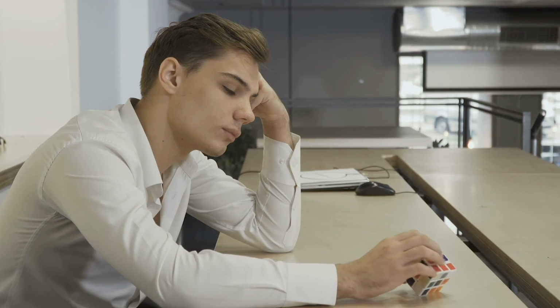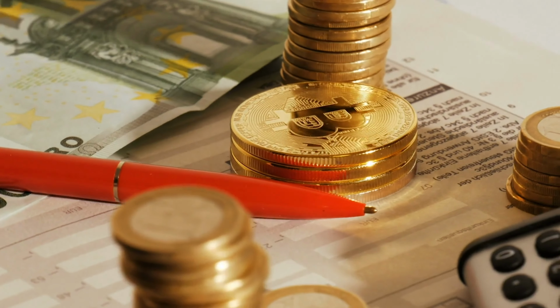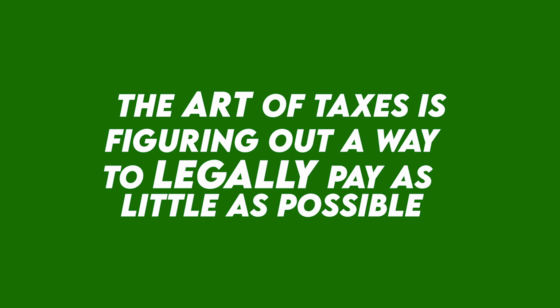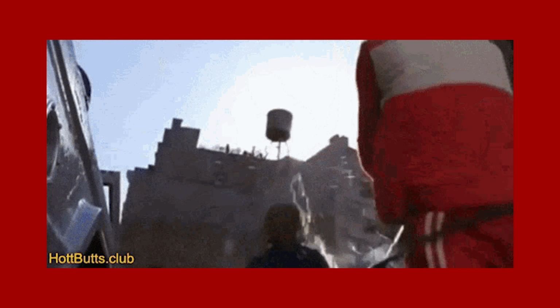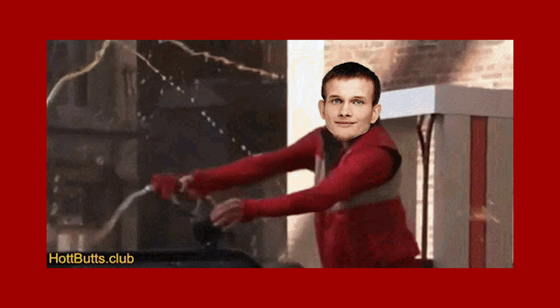Now, taxes might sound boring, but knowing how crypto is actually taxed is super important because it can save you a ton of money. Now, what rich people do to pay less in taxes is strategically offset their losses with their gains, and that's exactly what I'll be showing you today. See, the art of taxes is figuring out a way to legally pay as little as possible. Keyword, legally. For instance, you know all those gas fees that you spent, especially if you're on the Ethereum network, a majority of those are tax deductible.